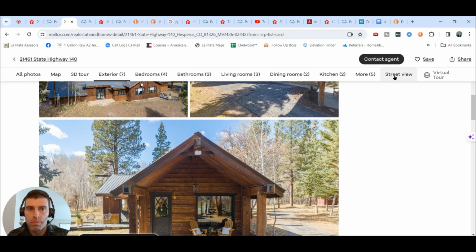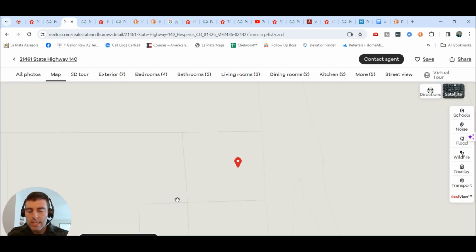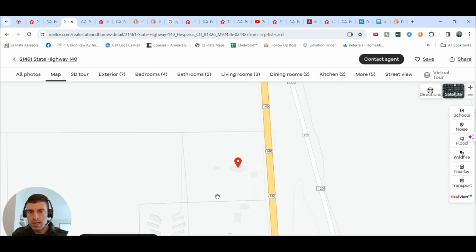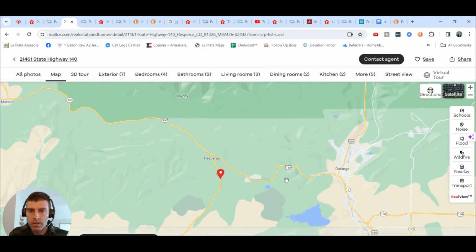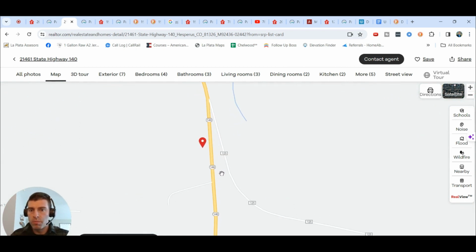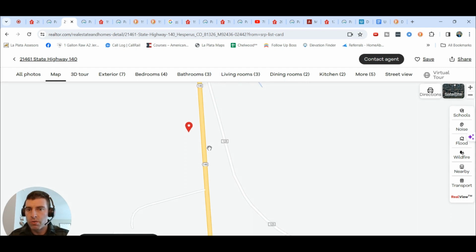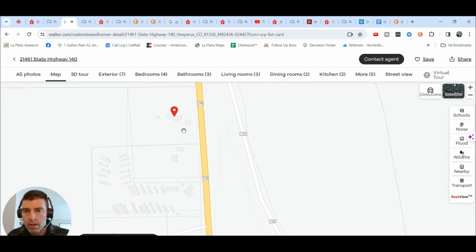We should actually go back to the map and show you where we're at here. So this is in Hesperus. Zoom out first and show you. So we were over here, and then we kept going into Hesperus, again west of town. And as we zoom in, the one thing I really want to point out is you are on the road. You are right on Highway 140. Now, granted, this isn't a very busy highway, but it's still a highway.